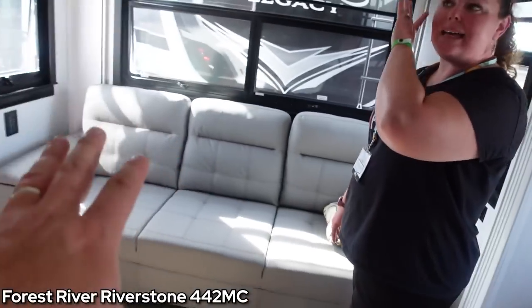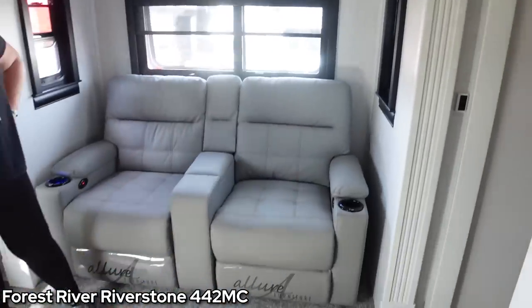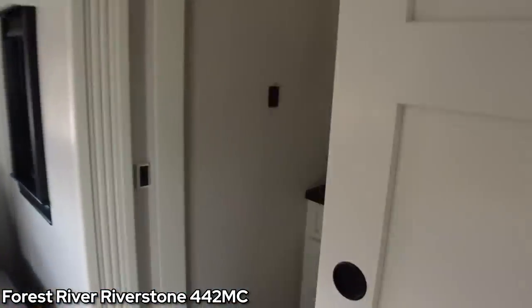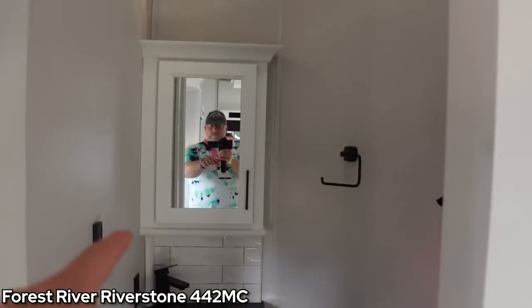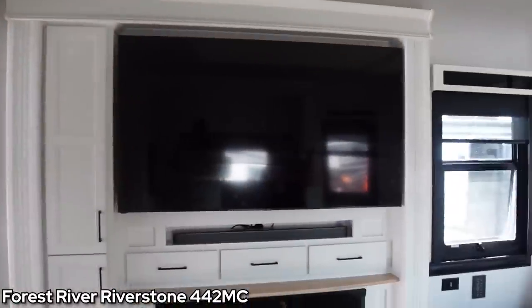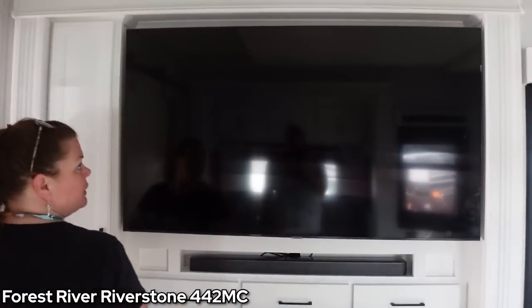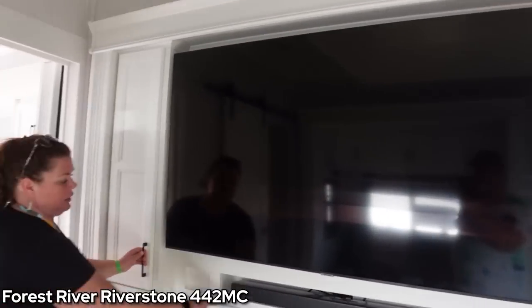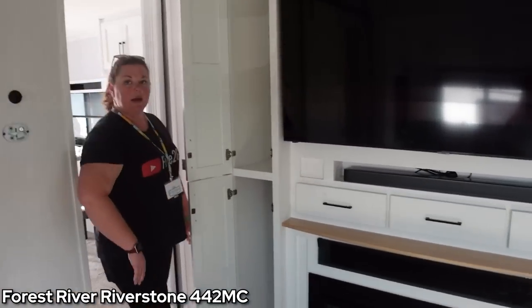Coming in here, we've got a couch in the back with all these windows. And then there's a slide over here with some recliners. There's a half bath here. A little sink tucked in the corner, toilet right there, mirror right there. And then over here is an enormous television. That's probably 60 inches, 65 inches maybe. It is huge. Soundbar space, soundbar there, fireplace back here. So they call it a man cave because you would spend all your time back here instead of in the living room. It's like a separate living room.